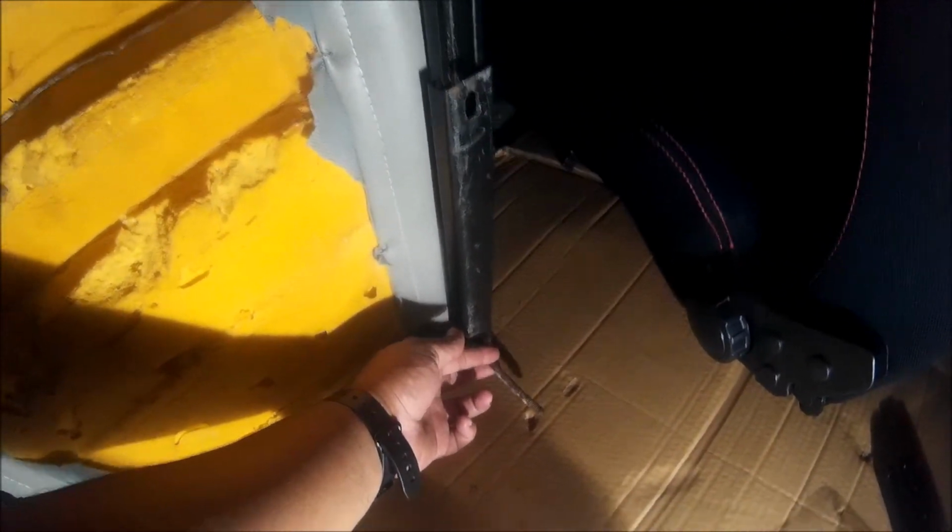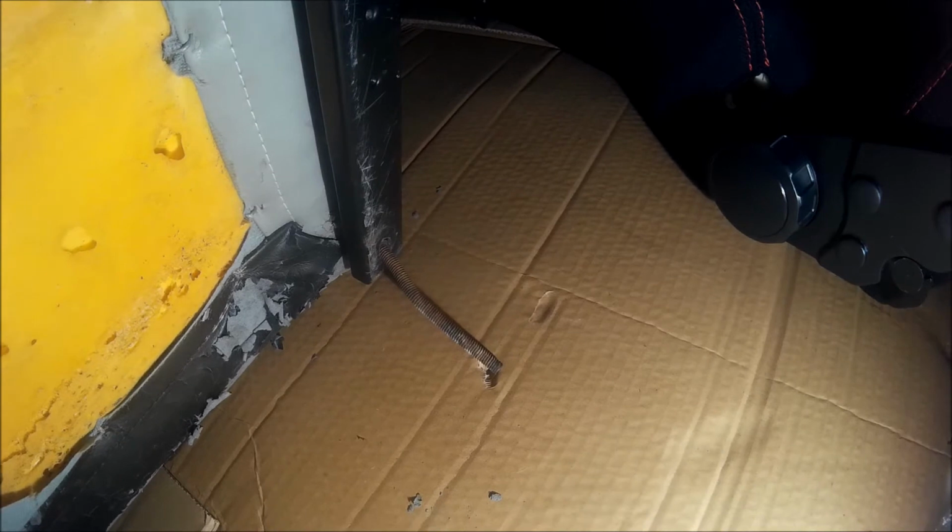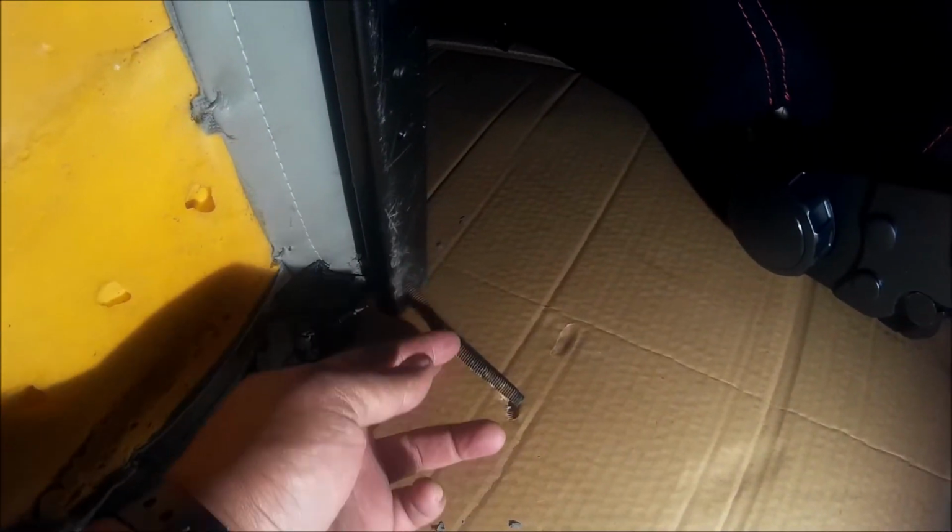These seats over here, the ones we took out, have those long screws right there. It's pretty weird, and I'm going to show you why that's there. Okay, with the light. So you come in here. Get this out of the way.